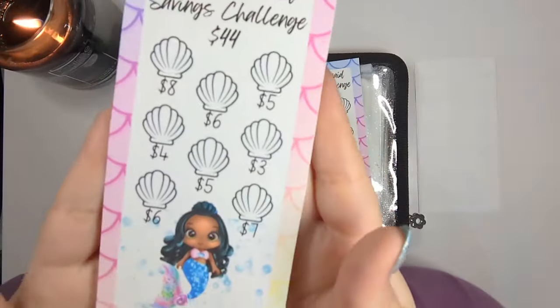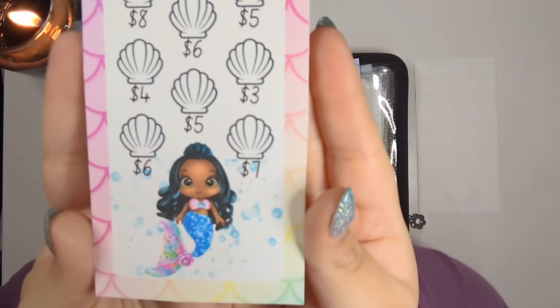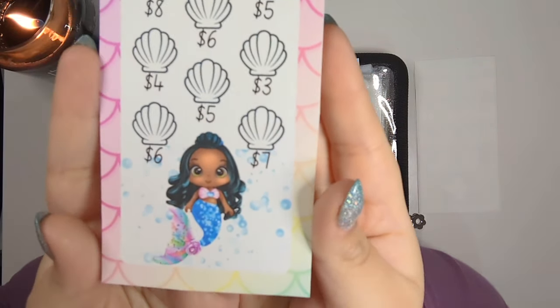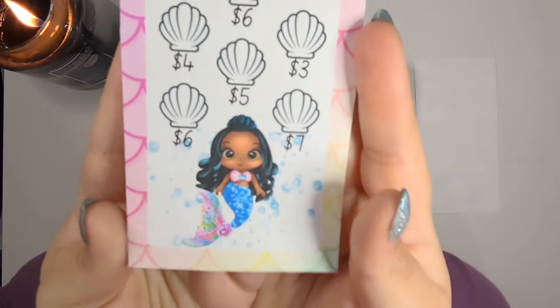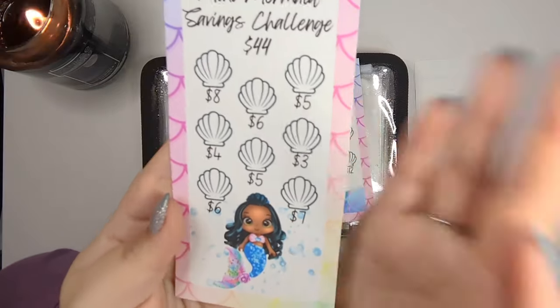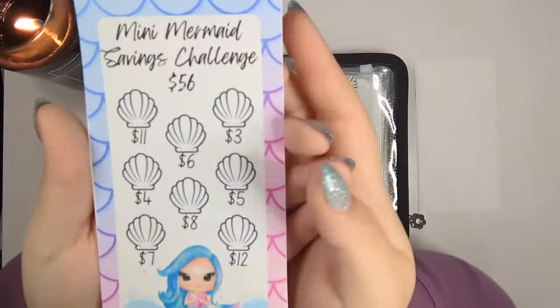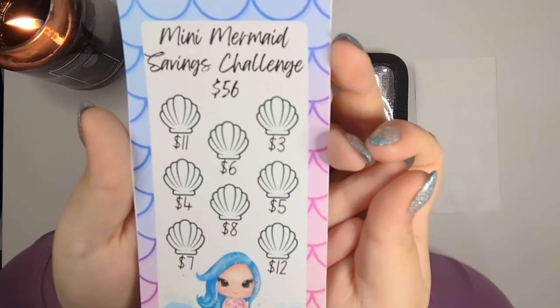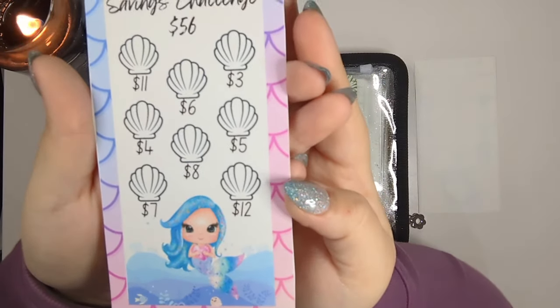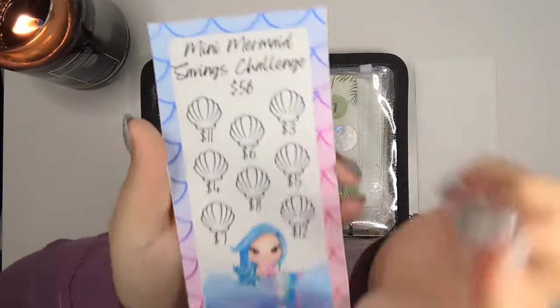This is the $44 one. I love this mermaid. She is just so stinking cute. Look at her hair. It's beautiful. So, yeah. This one doesn't go higher than $8, and it's worth $44. And then we have the last one in the bundle. It's worth $56, and it doesn't go higher than $12. Isn't she adorable? I just think it's so cute.